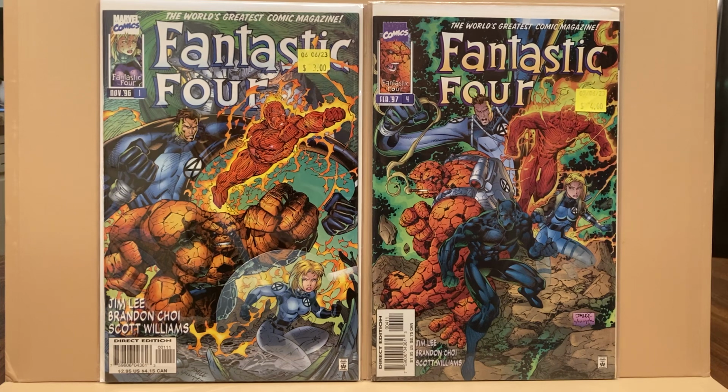But again, we thank you for tuning in. So let us move on with what we got today. First on the docket is the Fantastic Four. Again, these are number 1 and number 4, what I've got respectively. And these books here are nice. Of course, you can tell the Black Panther's in issue 4, which I thought was cool.